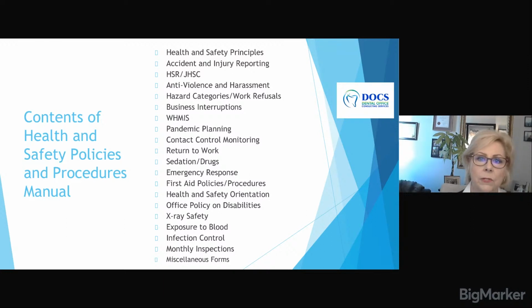X-ray safety, of course, there's a policy in there for that. Exposure to blood, there's information from the Center for Disease Control. Infection policy procedures, but we do that separately now, even though there is an infection control section in the health and safety binder. We do that separately because things have changed in the past couple of years, and we want to make sure that we're most current in that regard. How to do monthly inspections, and so on and so forth. So there's lots of other forms in there.